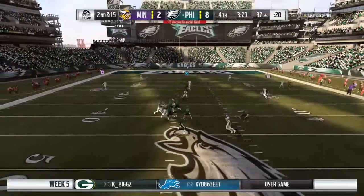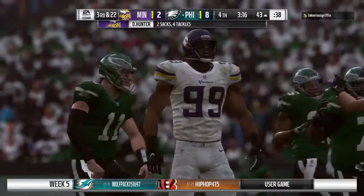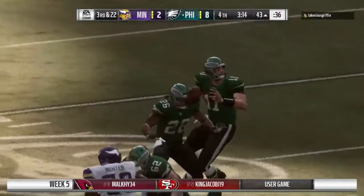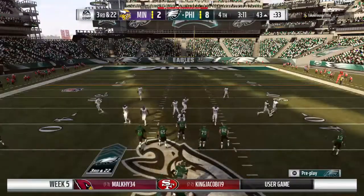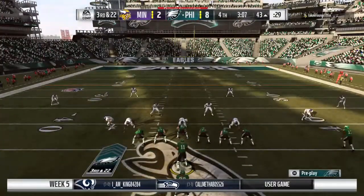Now Wentz throwing on 2nd down. Under pressure again, and down he goes again. Daniil Hunter. He's the one to get him, and that's sack number 7 for him on the year. Eagles coming up here on a 3rd and long, so Wentz and company with some work to do after the sack.